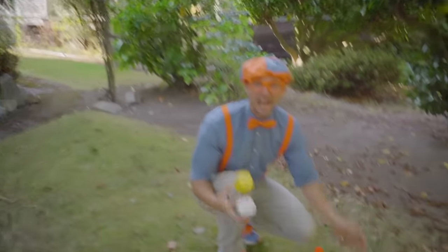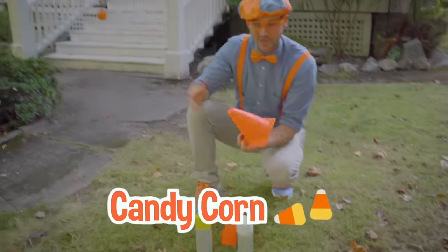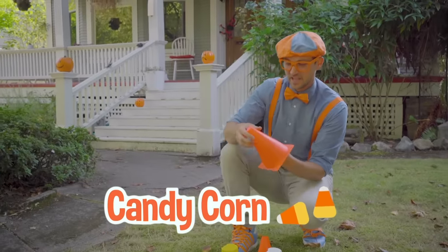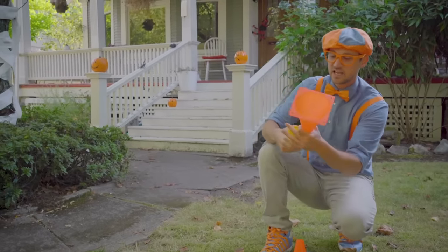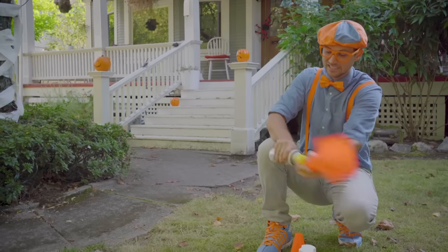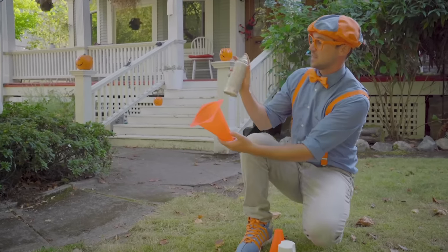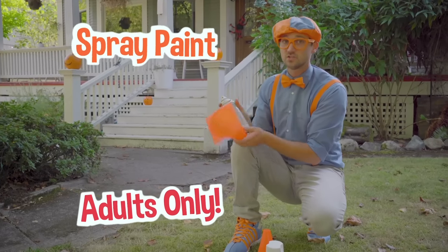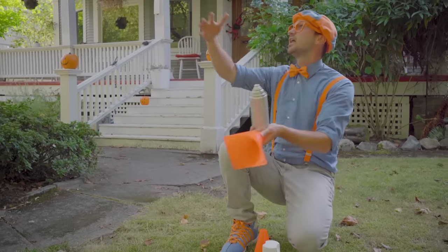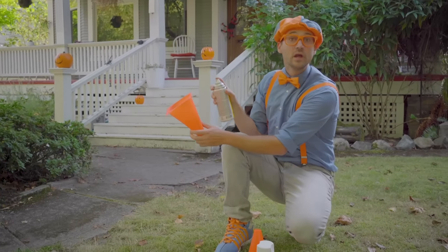But if we're creative, then we can probably make something called candy corn. Candy corn is a really tasty candy that you shouldn't eat a lot of, but it's actually Halloween candy. So I'm gonna spray this spray paint, which is only for adults to use, okay? And I'm in a lot of open air because it's not good to breathe it in. So anywho, here I go.